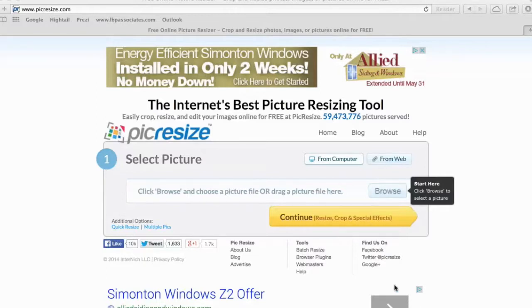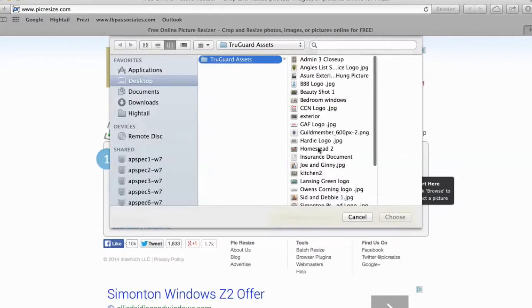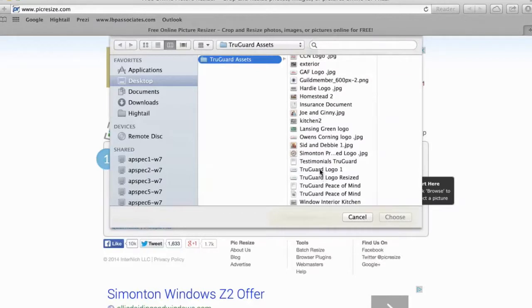They are very specific in the size that they want the logo to be. And so a lot of folks don't know how to resize a logo. So one of the easiest ways to do it is if you go to www.pickresize.com. This is a free website that allows you to resize your logo. So what you do, logo should be from your computer, but you hit this browse button right here, and you look through your files to find the logo.